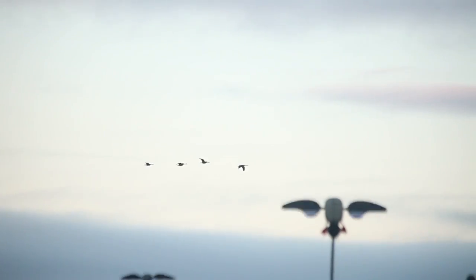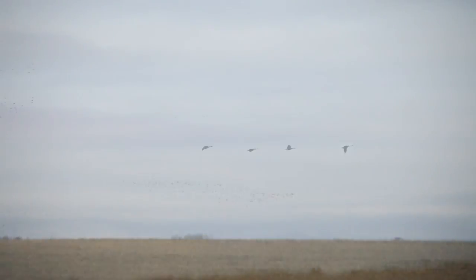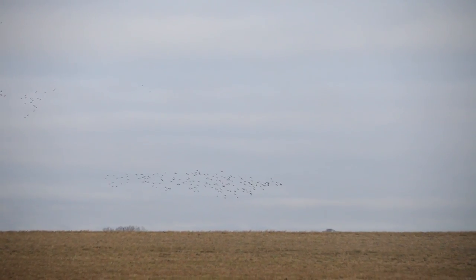We lost all the geese right up over the top of us here on the hill. The birds are slowly pushing up the hill as they're feeding, so we're gonna get out of here, and then we're gonna come back, reset, and get ready for an afternoon hunt.